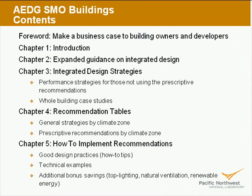I'd like to give a really high-level framework introduction of the guide. What is in the book? The book has several major chapters. We have the foreword, which is really written towards the realtors and the investors, trying to make a business case to building owners: why, what's the motivation, what's really the benefit to design low energy use buildings. And we have an introduction chapter.